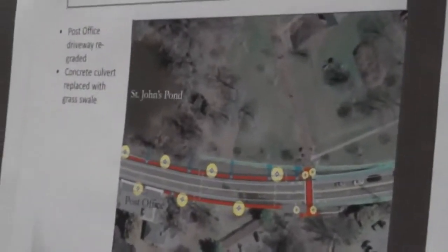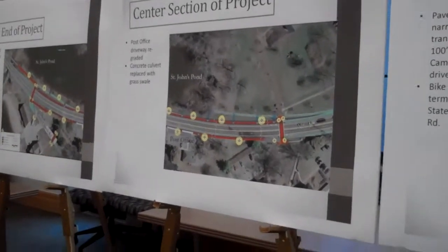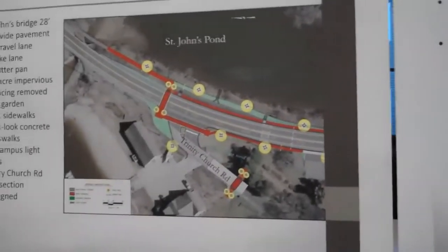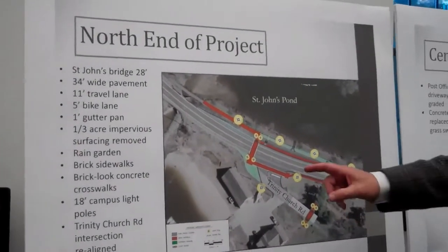And this is the final design. This is probably the 8th or 9th public presentation we've done on the design, and this shows the final scope. So I'll point out key factors for you.